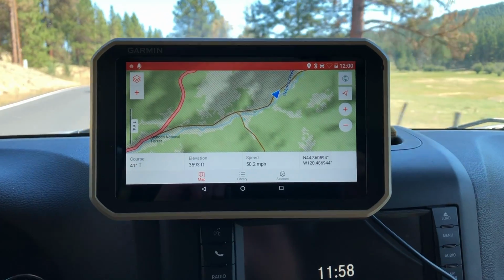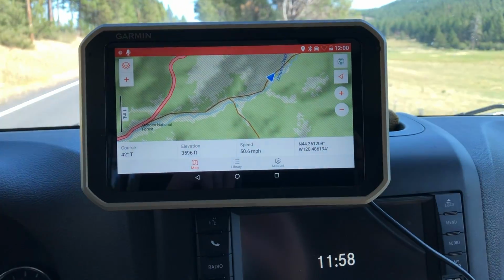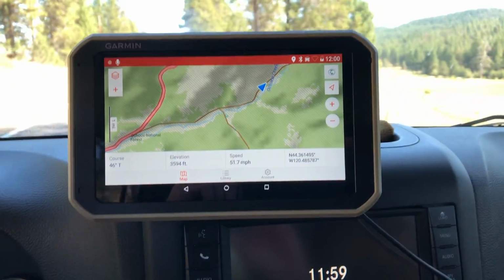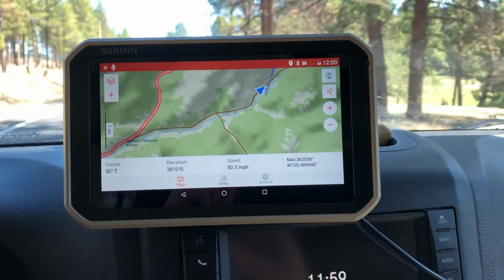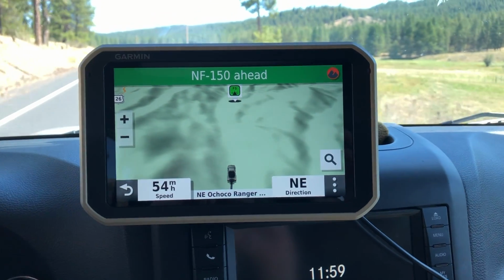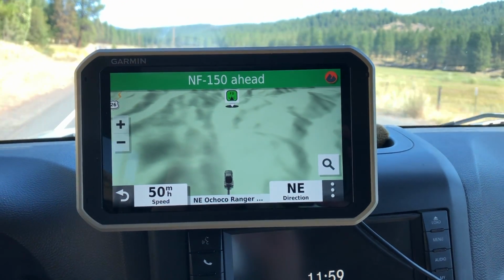So far what I figured out about this Garmin Overlander is it's got a couple of different modes in it. One operates like your typical Gaia or Backcountry Navigator GPS and mapping software, in that it shows you where you're at as a point on the screen that moves along the map. But it also has another mode that's more similar to the GPS unit or the navigation system in your car, where it shows you at ground level.